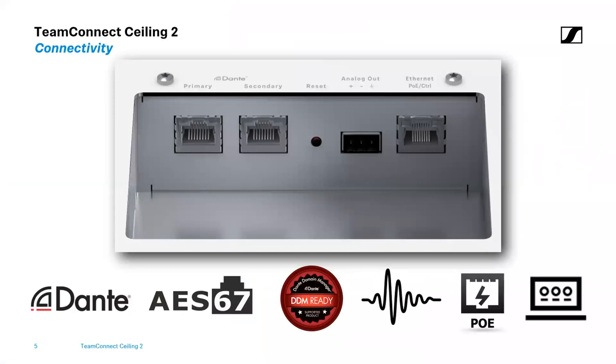There's a couple of Dante ports right there, a primary and secondary. It's important to know that that is just one Dante flow coming out of it. The secondary could be used as a switch hop if you want to go to another microphone or another Dante device in the ceiling. Or if you were doing redundant networks, then you could use the primary and secondary for redundancy.